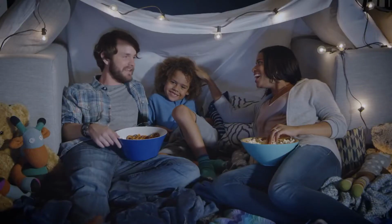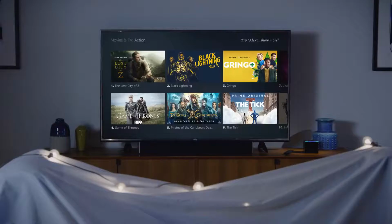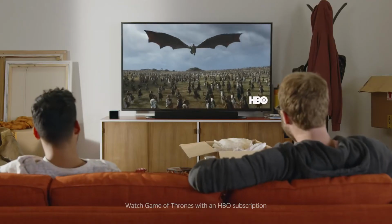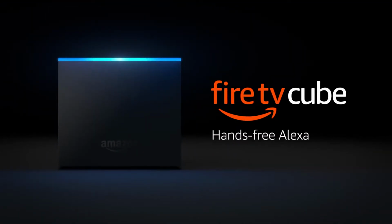And of course, you can still enjoy all the content you love. Alexa, search for action movies. Yes! From HBO, Netflix, Hulu, Prime Video, and more. Fire TV Cube. Let's start reimagining TV.